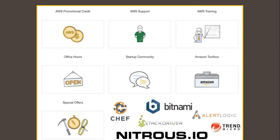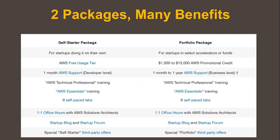So if you want to get your development environment in the cloud, Nitrous.io is a great solution. There are some things around security, and orchestration and DevOps with things like Chef or leveraging Stackdriver. A lot of valuable things there. As you might know, there are two different packages, and both of them deliver many benefits.